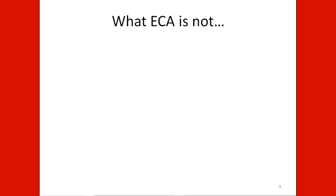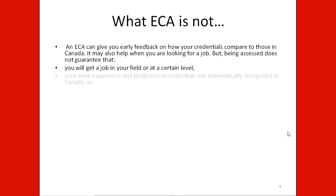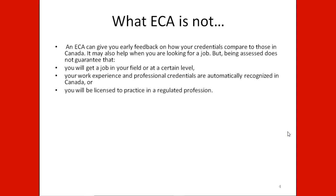What an ECA is not. An ECA can give you early feedback on how your credentials compare to those in Canada. It may also help when you are looking for a job, but it does not guarantee that you will get a job in your field or at a certain level. Your work experience and professional credentials are not automatically recognized in Canada, or that you will be licensed to practice in a regulated profession.